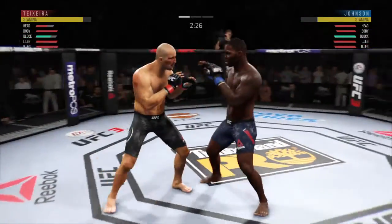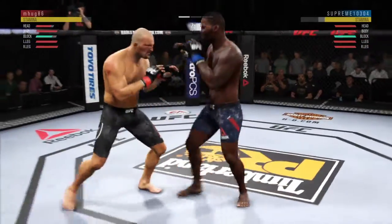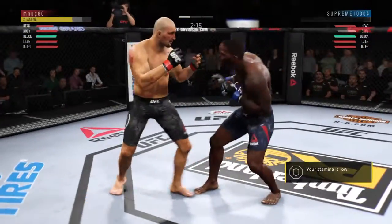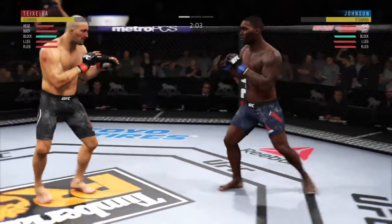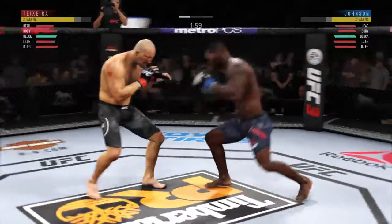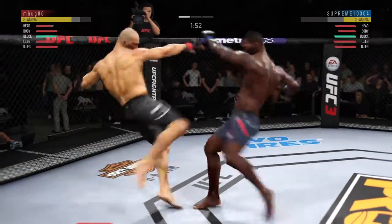Much improved defensively as he blocks the shot. Well, it's one thing to have length, it's another thing to... Oh, he's hurt again! He's rocked! Wow, what a kick! Beautiful body shot. Shot there, too! Oh, beautiful hook! Body kick, look at that!